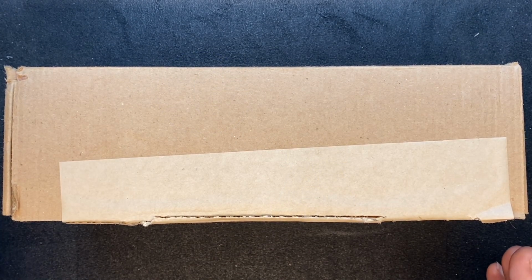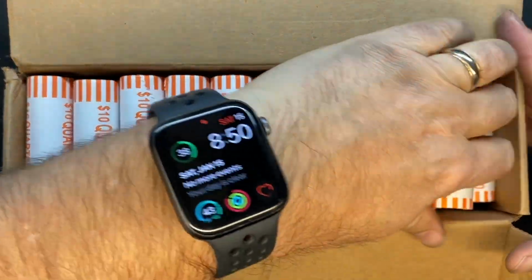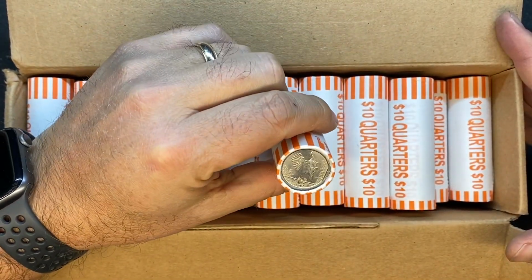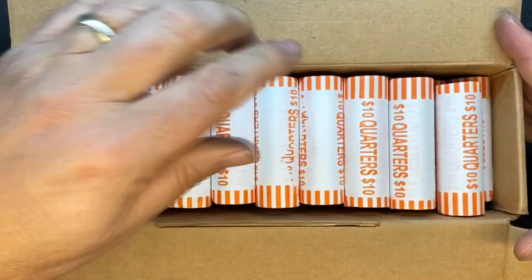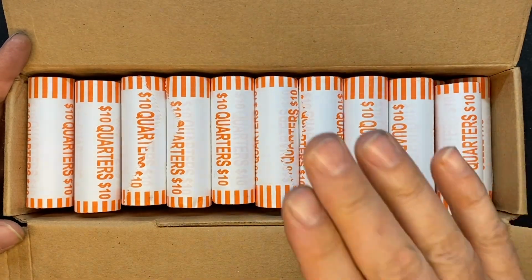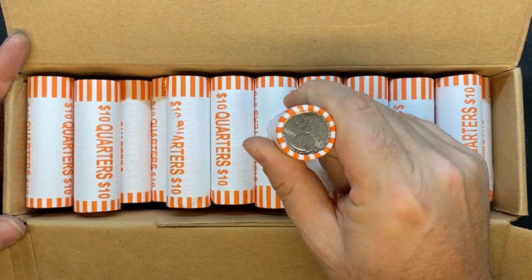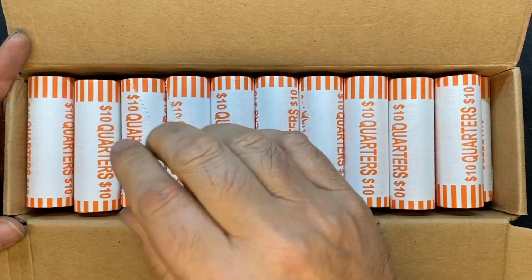So, like most of my pennies, nickels, and quarters, I always pop the top at the bank because a lot of times I will get completely uncirculated rolls of the current year, and those can be very tedious and hard to hunt. So I always open them at the bank to make sure that they are circulated, and this one obviously is. I've just showed you a couple of rolls.